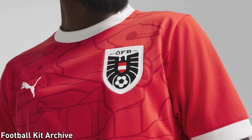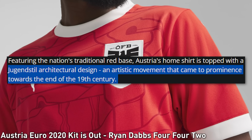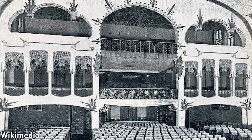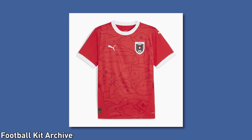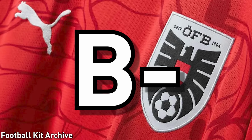Okay, I found a better explanation here. The design is based off of the Jugendstil architectural design, an artistic movement that came to prominence towards the end of the 19th century. Outside of the pattern, you have a pretty basic red shirt with white rings for the cuffs and the collars. Simplicity aside, the shirt does come together nicely with that pattern.